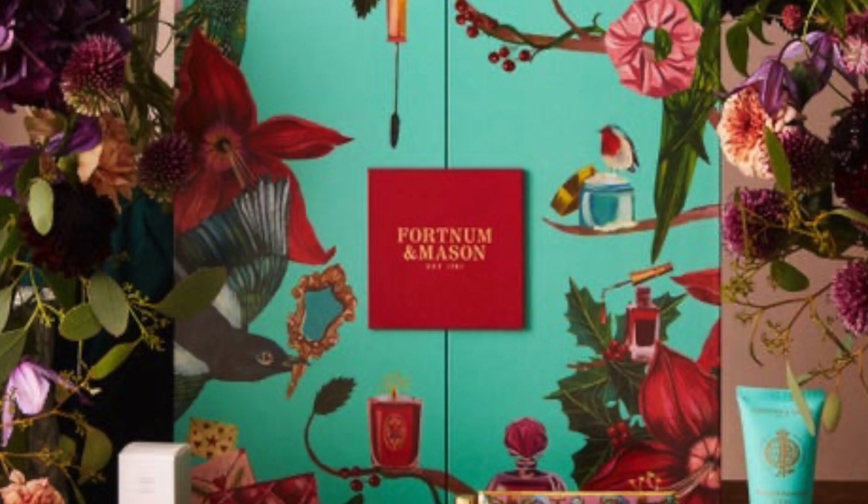So yeah, that's good. Okay, next one is Fortnum & Mason, and this year's box is just so pretty. I love it. The price of this advent calendar is £265 with a value of £1,080. Last year the price was £260 with a value of £1,000. So there's not really much difference between 2024 and 2023 in terms of price and value. This is a 25-day advent calendar with 23 full sizes. That is actually pretty impressive.